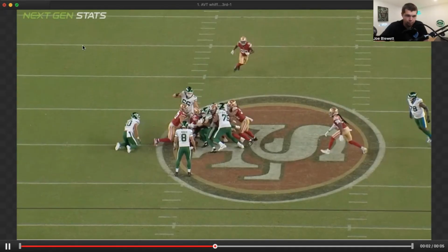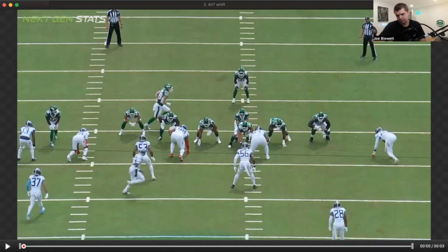Ooh, okay. So we have 3 bad plays to start with AVT, which is interesting, but trust me, it gets better. So sorry for the YouTube people. This is a free section you're getting.